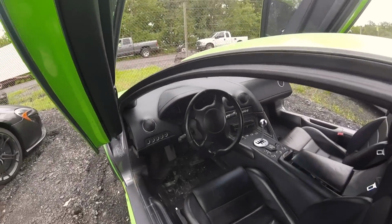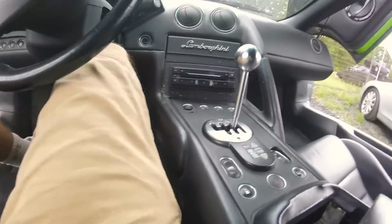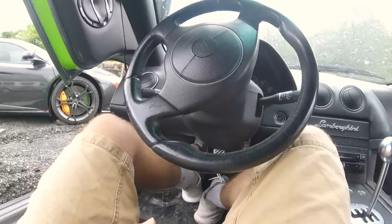Let's hop inside and try to start this thing up. Wow, that is hard to get into. The e-brake doesn't seem to be working. Definitely gonna have to ask for the assistance of a worker starting this thing up.